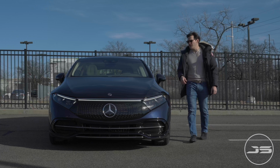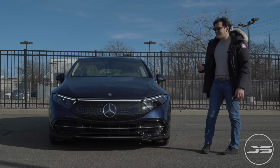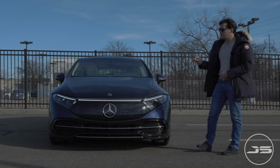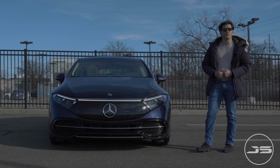Well, that sums up my thoughts on the EQS. Love it or hate it, the EQS is a very interesting car, and it's not going to be for everybody. I think that this was a very good step into the electric car game for Mercedes overall.